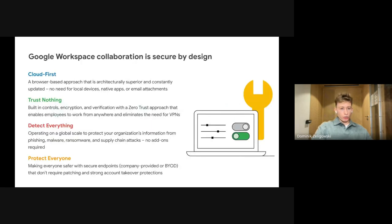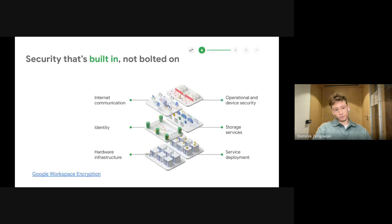When it comes to the approach, it is quite simple. It's trust nothing, detect everything, and protect everyone. We want to make sure that you are fully in control, as an admin of Google Workspace, of who has access to what, where they can access it from, what locations, and whether they can share things outside of the organization or whether they cannot. This is really important in keeping your company's data, and therefore your customers' data, safe, and your business set up for success into the future.